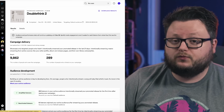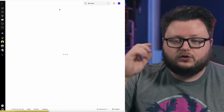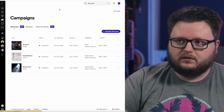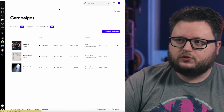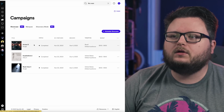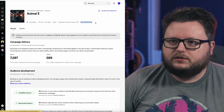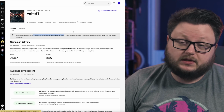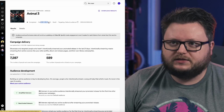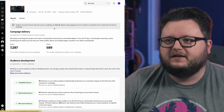So let's go take a look at the Brazil one, because the Brazil country is way cheaper for Showcase. When you book a Showcase campaign, you can choose a country. And when we're done looking at this one, I'll show you what the process is like for booking a Showcase campaign too. If we go here to Brazil, again, same stats, we spent $100. It does say that stats may continue updating until December 18th, but I'm assuming that most of the stats have happened because this campaign's been done since the 25th of November and it's early December. So it's been plenty of time.